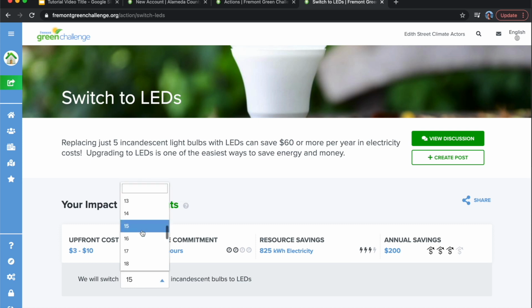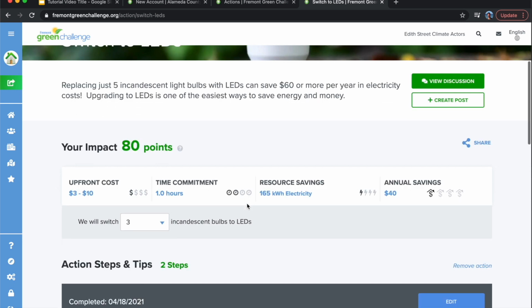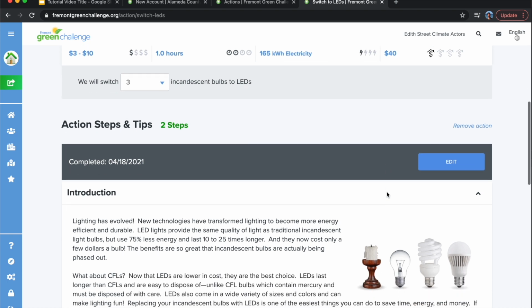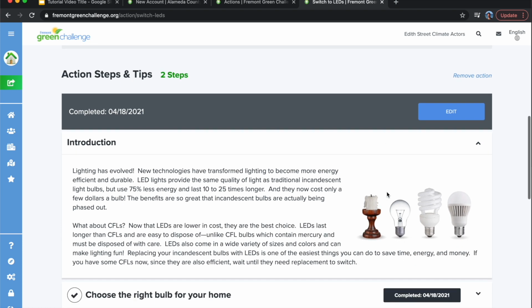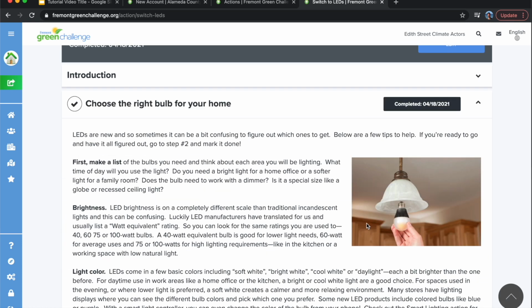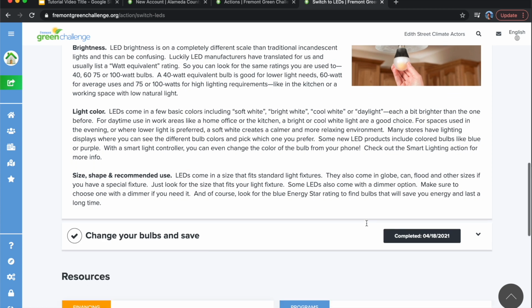Oftentimes, there's a way to customize an action. So if you're just switching out 3 light bulbs, you'll have a different impact. You'll be able to see here the expected upfront cost and annual savings. And then below, you'll be able to find great information to help you understand if this is the right action for you to take, a little bit more about what the action is, and then how to complete the action if it's something that's right for you.